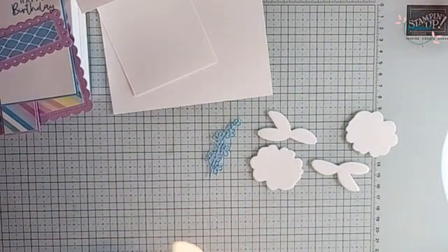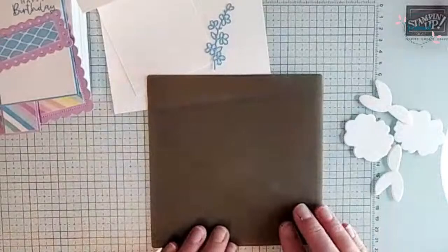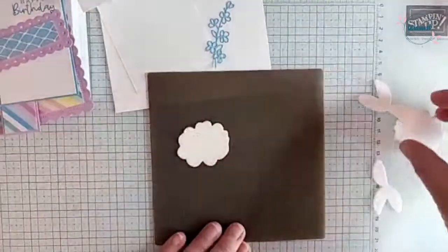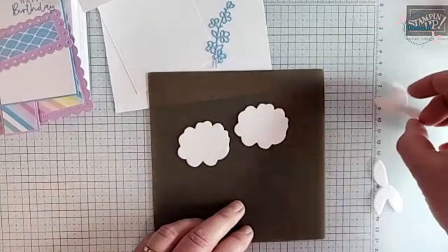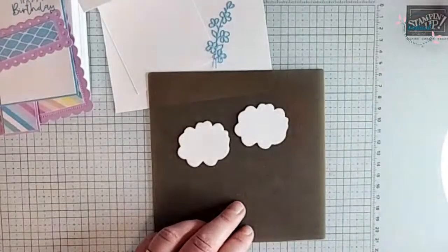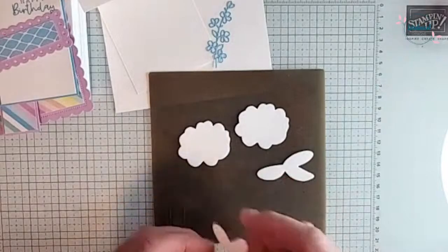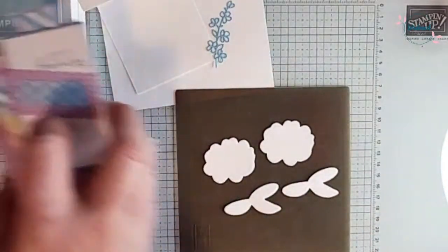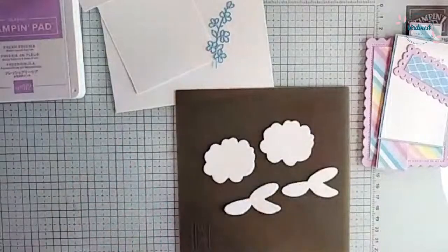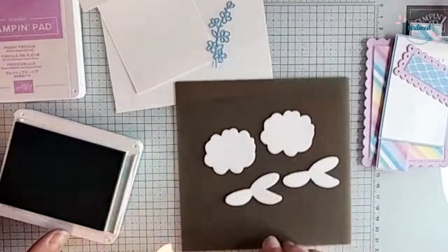So then we're going to stamp on top of those. And because they're photopolymer, it makes it super easy to do this. So we're going to just take our flowers and put them on here. And put the leaves here as well. Now the important part is that you make sure they're going the right direction. And then we'll grab, let's start with the leaves. So we'll start with Pool Party. We're going to stamp our leaves in Pool Party.